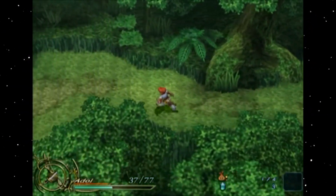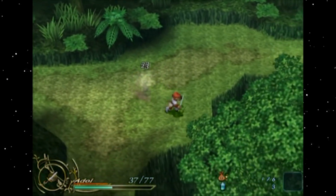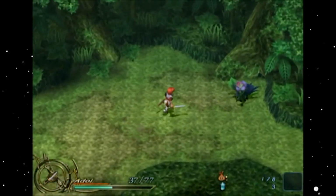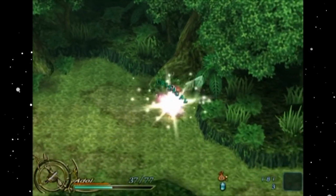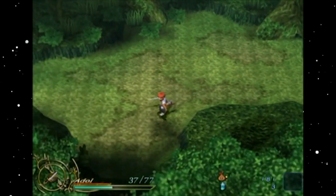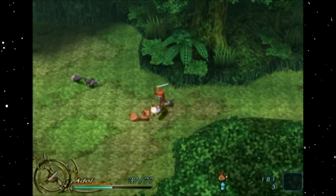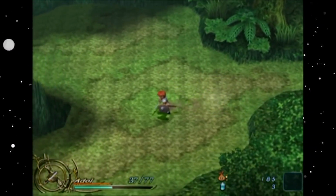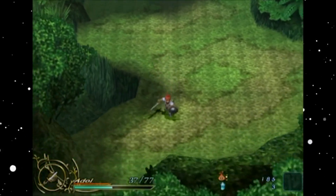In conclusion, YS: The Ark of Napishtim delivers an engaging action RPG experience with its fast-paced gameplay, solid graphics, and memorable soundtrack. With its emphasis on combat, exploration, and the legacy of the YS series, the game provides an enjoyable journey for fans of action RPGs and the adventures of Adol Kristin.